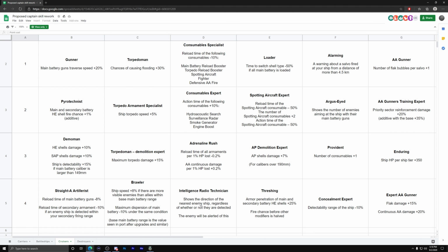Radio locations renamed to Intelligence Radio Technician. Thresher, IFHE still a 4 point. Still think it's overpriced for cruisers. Would not pick up at all. I like what they've done with others, but not cruisers. 4 points for this is just, that's a lot. That's just a lot to ask, especially when there's so many other skills.